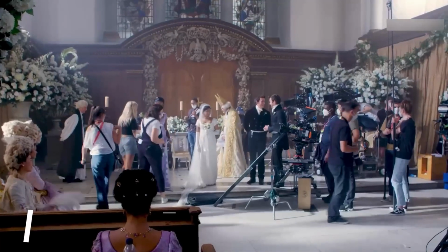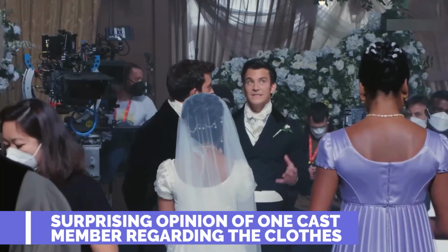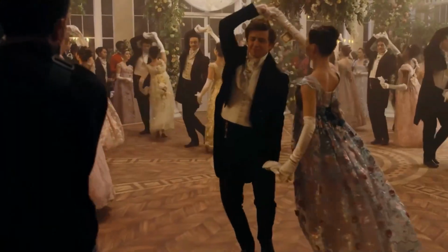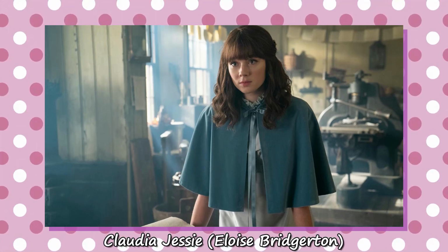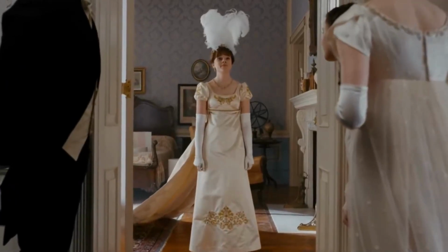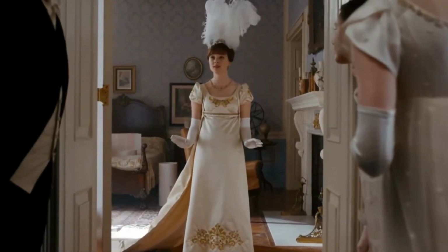And finally, let's take a look at the surprising opinion of one cast member regarding the clothes. Brace yourselves for this one because, contrary to what her cast members might think, Claudia Jessie, or Eloise Bridgerton, actually thinks that the costumes are pretty comfortable. Wait, what? We know, we were super surprised too, considering how nearly every cast member is famous for hating on the corsets of the show.